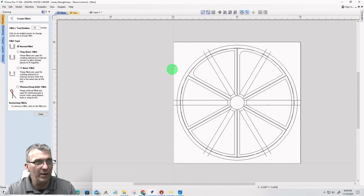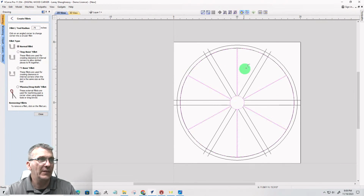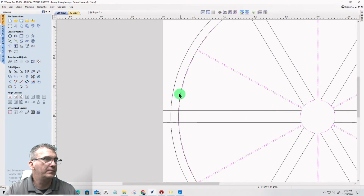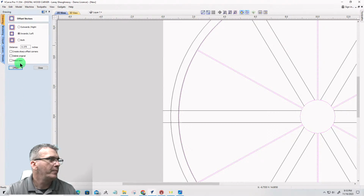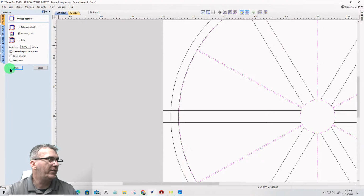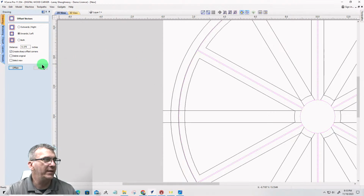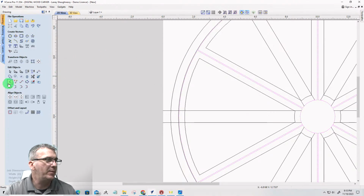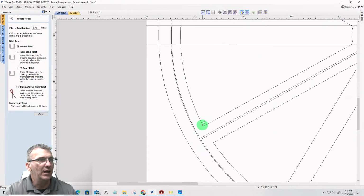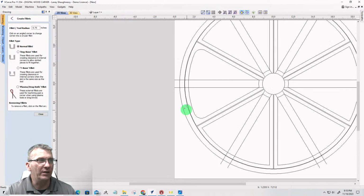So what I'm going to do is back up to here, and the offset that I do, I'm going to make sure that I have create square corners locked in. I'm going to offset inward that 3/8 of an inch. I want those square points. That will at least give me a fighting chance with my fillet tool, so I can fillet both corners. And make sure your mouse is right on that corner.